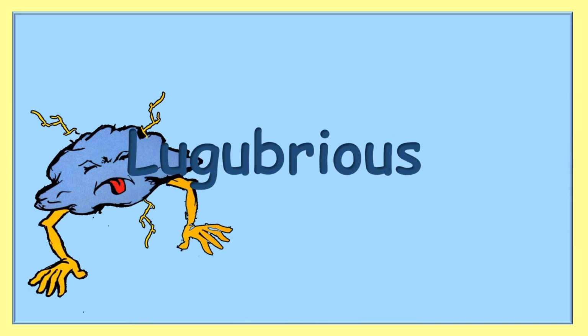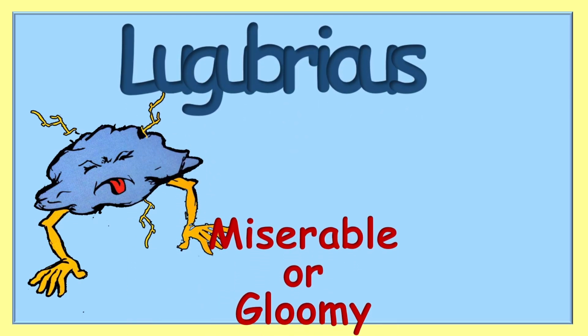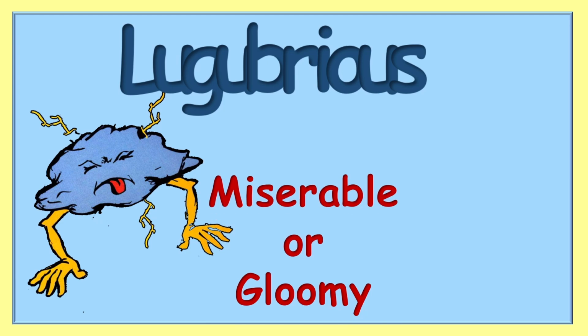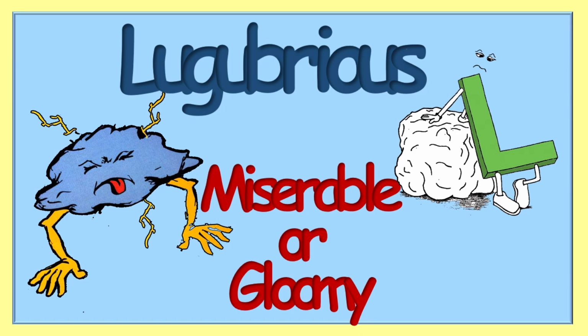After that is the yucky word. Yucky word here is lugubrious. Lugubrious means miserable or gloomy. And the illustration for that is the person leaning against the rock with a sad look on his face.